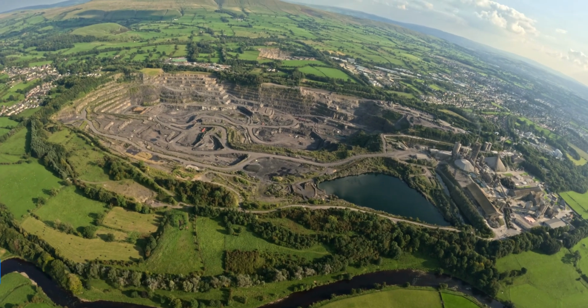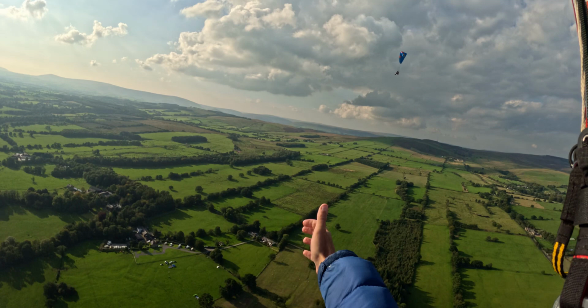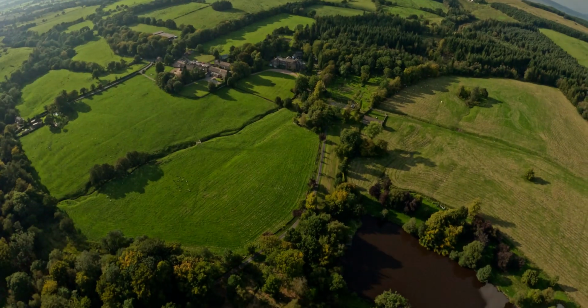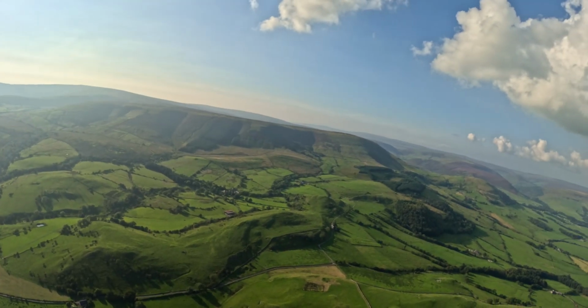So start with a fly over one of the biggest quarries I've ever seen in this country. And Pete flies with me, and over my campsite down there's my tent. He peels off for a landing, and then I head over to the coast. On the way, see Browsholme Hall, which is Lancashire's oldest surviving family home, built in 1507.